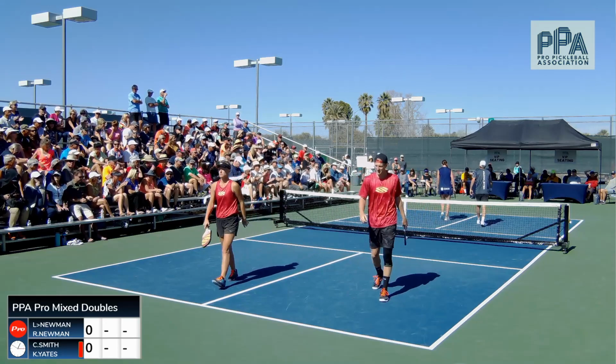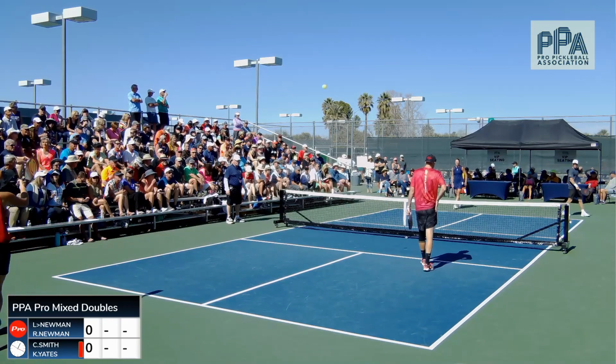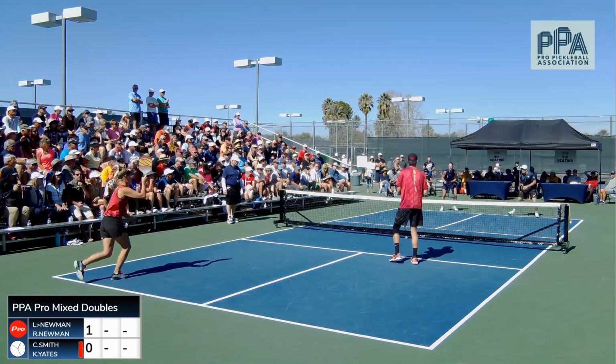Two good backhand defensive blocks from Smith, and then on that third ball, she's able to put away the high forehand volley.